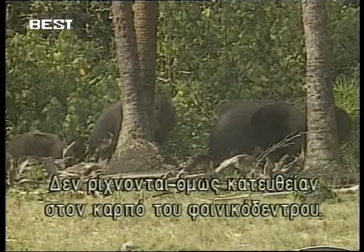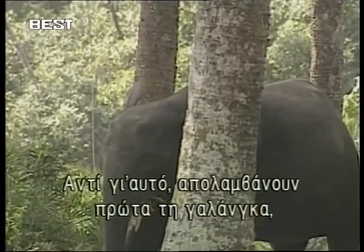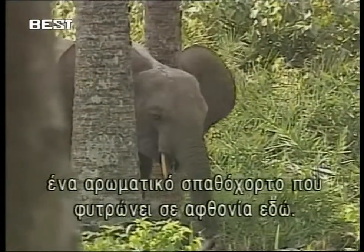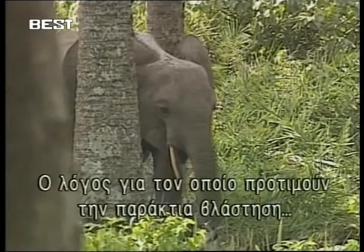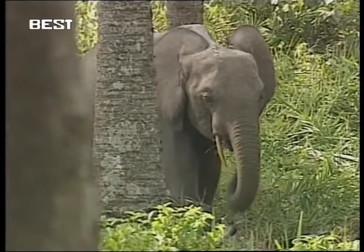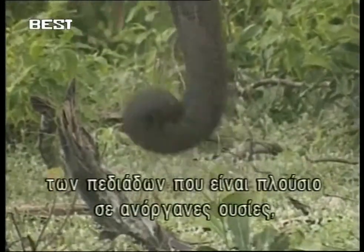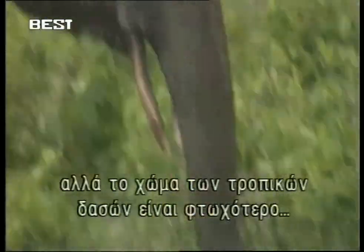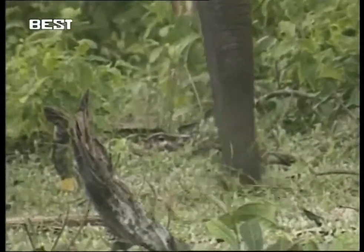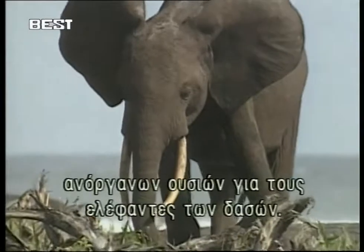But they don't go immediately for the Palmyra fruit. Instead, they feast on the galangale, an aromatic sedge that grows in abundance here. The reason they favor the coastal greenery is because of the sea salt that the wind has deposited on the leaves. The savanna elephants have access to the soil of the plains that is rich in minerals, but the rainforest soil is of poorer quality, so this coastal vegetation is the only source of minerals for the forest elephants.